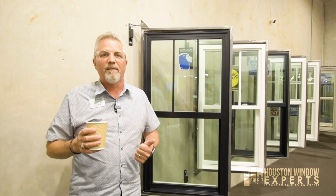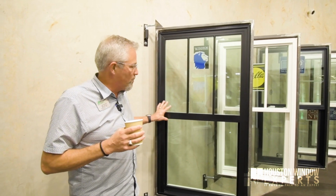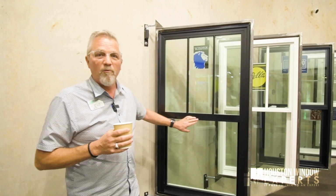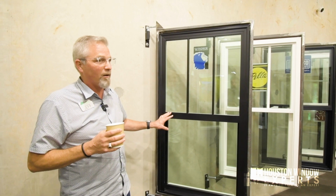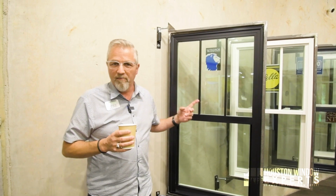If you have a traditional home, let's say you live in River Oaks, or you live in the Heights, or Montrose, Westview, Bel Air, some parts of Champions Forest, some parts of Sugarland, where the homes have more of a traditional look and feel. This is a vinyl window designed to look like a true wood window, but it's not a wood window. It's actually made out of vinyl. Isn't that pretty cool looking?